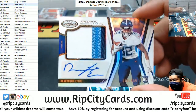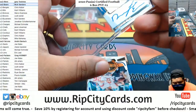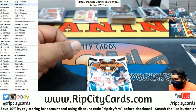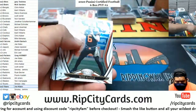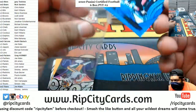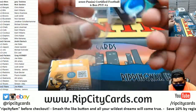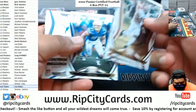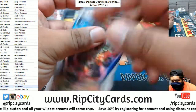Darrynton Evans to $4.99. Times RPA. You gotta admit, though, RPAs are nice in this stuff. Nice colors on that. Got DJ Moore to 75 Panthers. Justin Jefferson, Vikings rookie 2020 insert. Jason Huntley 299 rookie Lions.